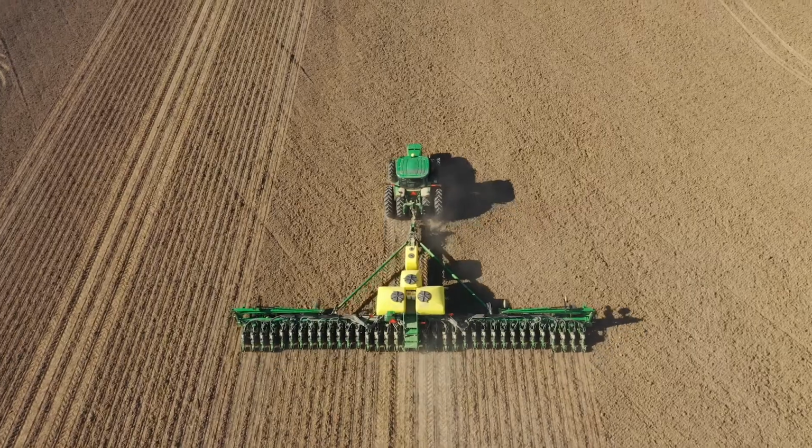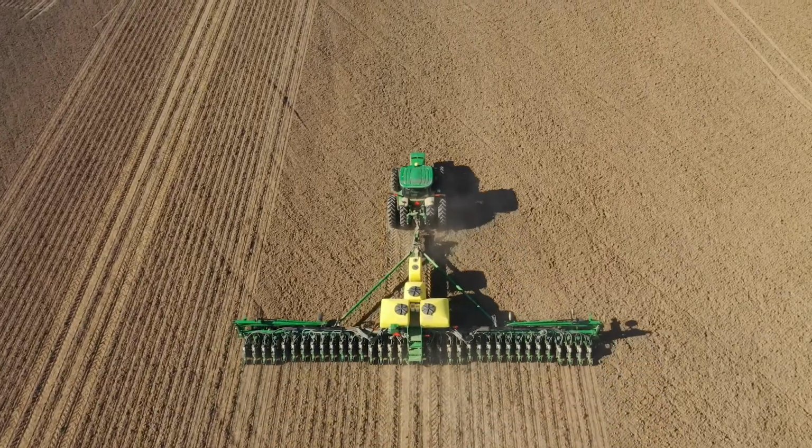On the acres that we use Xyway this year, it's a very big relief to know that we don't have to make another fungicide application. It's already there, and we don't have to go back and retreat.